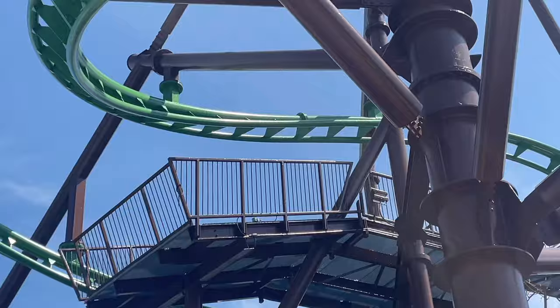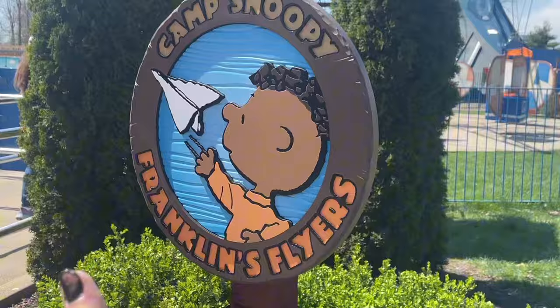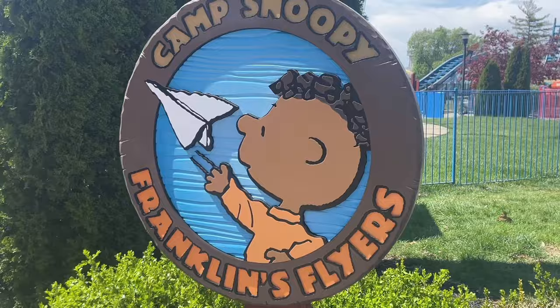Happy to see some Franklin love in the park. That representation, oh so important. You gotta have fast lane passage. I would be asking too much.